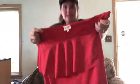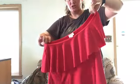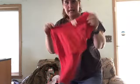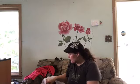This is HIP, which I don't know, but it's just a one-shoulder basic little red tank. $8 was their price on it. 80 cents is my price, and who knows, 8 bucks, 10 bucks is what I'll get for that.